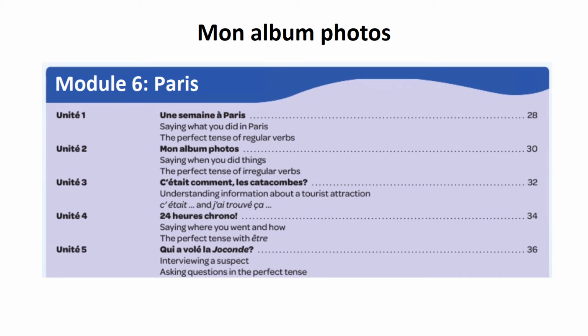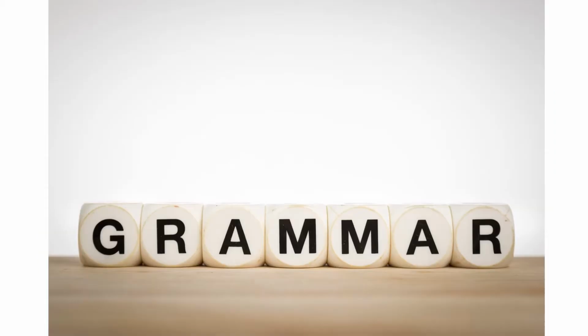Bonjour la classe. Le titre aujourd'hui, c'est mon album photo. We're going to be saying when you did things and learning about the perfect tense of irregular verbs. We're going to begin with the grammar.